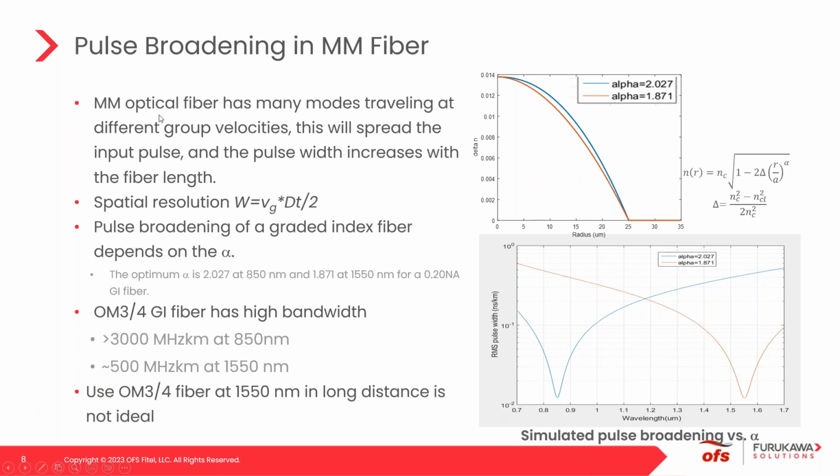We know in multimode optical fiber, it has many modes, and the modes travel at different group velocities. This will spread the input pulse, and the pulse width will increase with the fiber length. We know the spatial resolution of the DTS system or OTDR depends on the group velocity times the pulse width divided by 2. So when the pulse width increases, the spatial resolution is going to get worse.